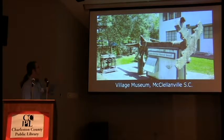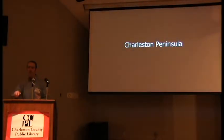I encourage you to go. The wisteria is in bloom. It's a wonderful place to visit right now. But that's physical evidence of a huge windmill that once was in South Carolina, doing that kind of important work like sawing timbers for houses. Back to the Charleston Peninsula.